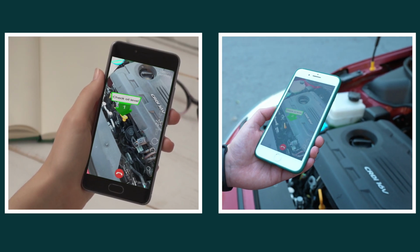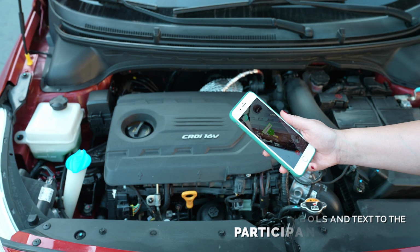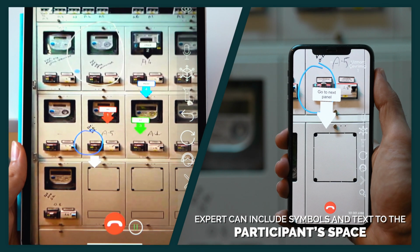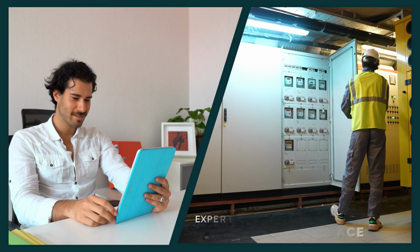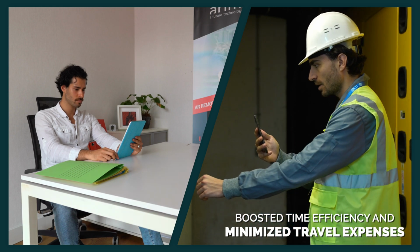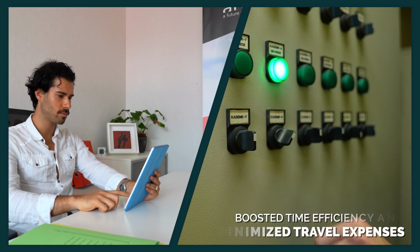The remote expert can add symbols and descriptions on the real-time video stream to provide clear guidance for the field technician to intervene with the problem. Thus, the problem is settled rapidly, efficiently, and without travel expenses.